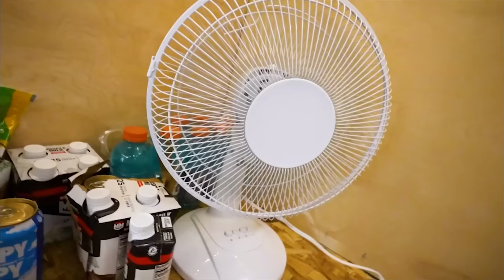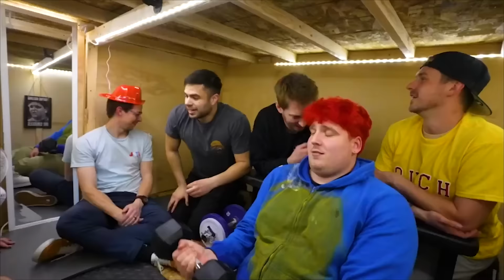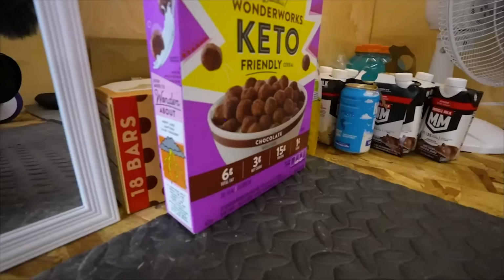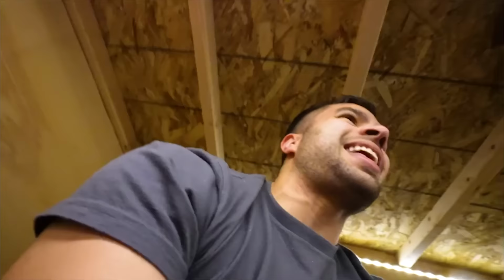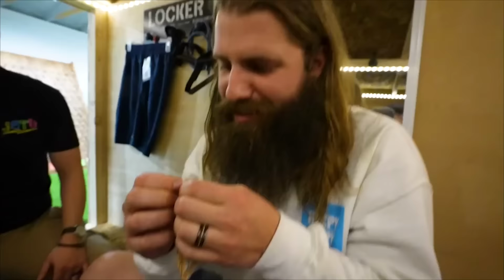I have a fan in the corner that Carice is currently hogging. In that corner, I also got my snacks. The keto cereal. Keto? Keto. Hey, this is my room. You're an idiot. Help yourself to some bars, Jackson. Stocked with Keepy Uppy to fuel my muscle growth.